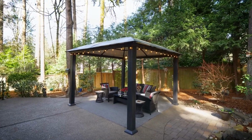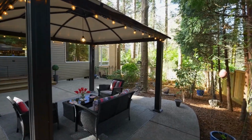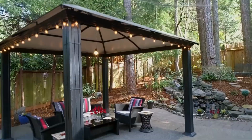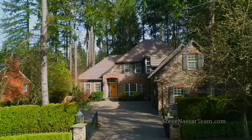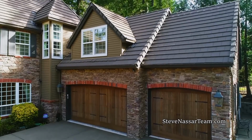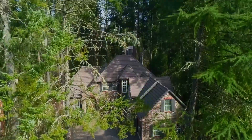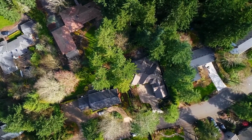The private backyard is a secluded retreat with a gazebo, greenhouse, sprinkler system, and a water feature. Other features include a built-in vacuum system, automatic outdoor landscape lighting, and a 3-car attached garage. An exceptional custom-built home in a beautiful setting. It's all here waiting for you to call home.